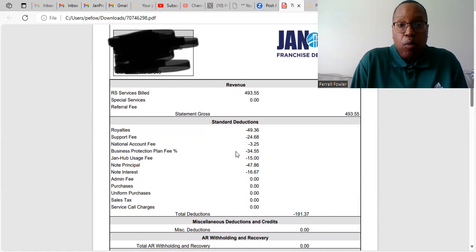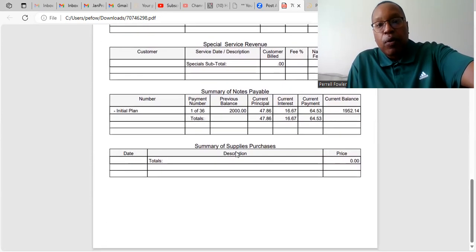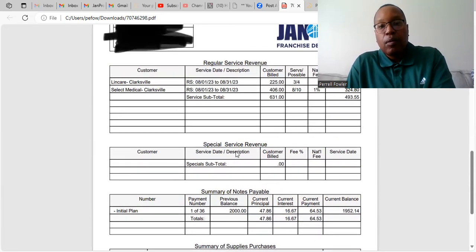But it's basic. Once they pay this note off, they'll have an additional $64.53 that will go back to them, and they will actually earn almost $400 in business per month off of $600. So it seems good. The contract seems pretty good.